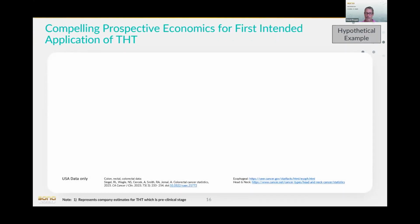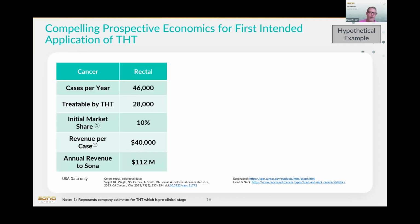Here we go. So from an economic perspective, you've seen the science here and the need, which is obvious, and the good that can come from this. But from an economics perspective, does this make sense for the business? If we look just at rectal cancer in the US alone, there were 46,000 new cases each year. We expect that about 28,000 of those would be treatable by targeted hyperthermia therapy. And we're anticipating revenue per case of about $40,000 US.